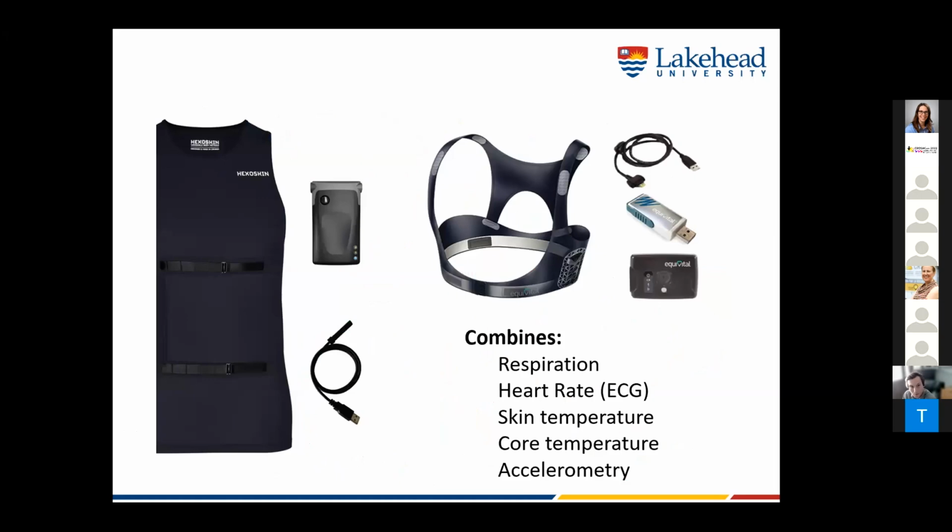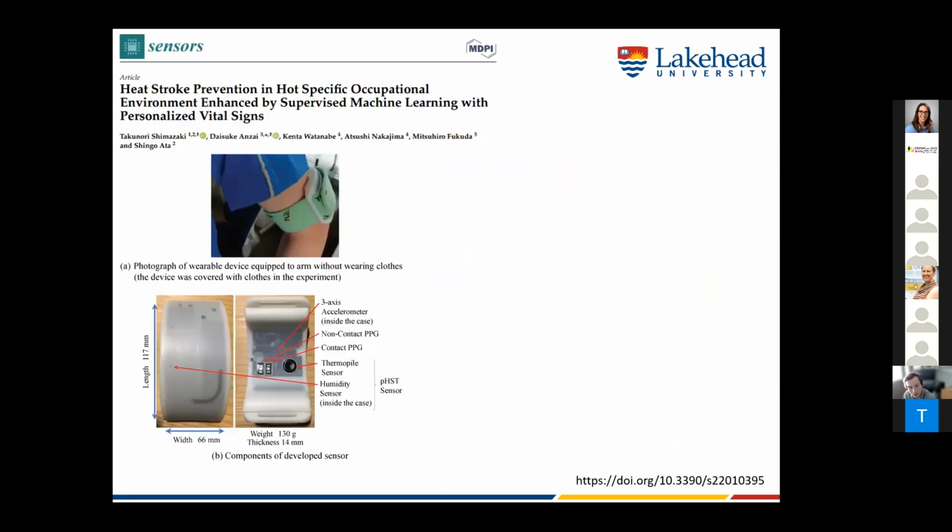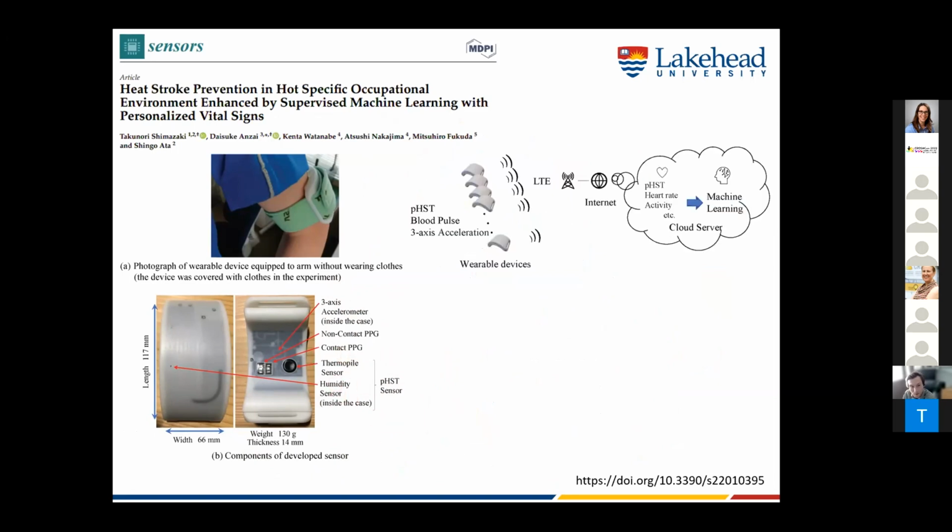And then some systems have actually started integrating them and trying to combine them. We have the EquiVitals pictured here and a Hexoskin, which combine some of the measurements in one device. And recently I came across this paper that came out in Sensors a couple of weeks ago that actually developed their own smaller sensor with a host of items that they're measuring. You've got activity as well in here through 3-axis accelerometry, PPGs, and their own proprietary or somewhat proprietary algorithm of all these sensors.